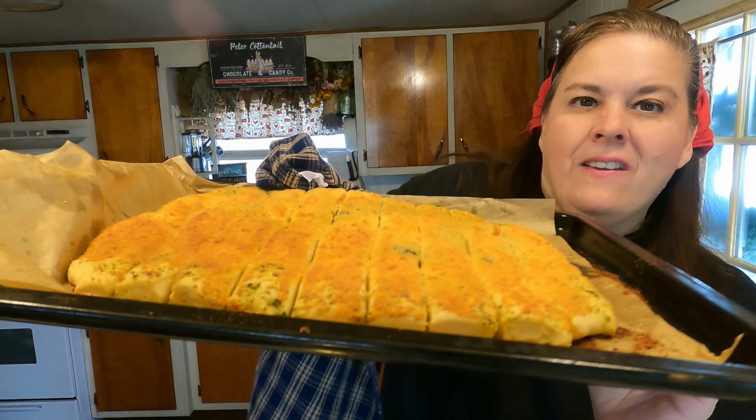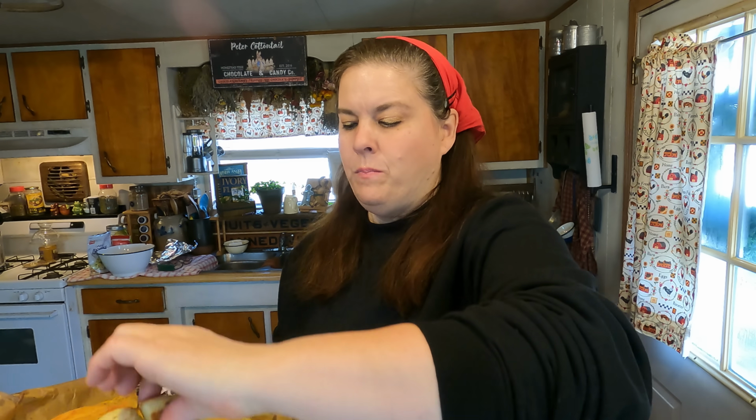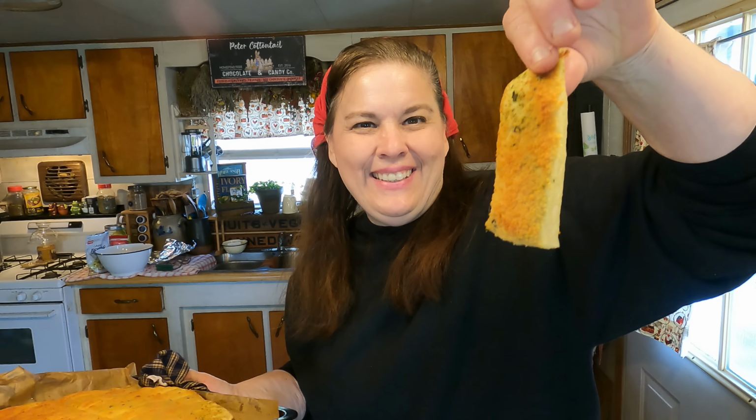Let me tell you, the breadsticks are absolutely amazing. So not only does this make rolls, this makes breadsticks, pizza dough, bread. Take a look at that. They are so good, and they turn out perfect every time.